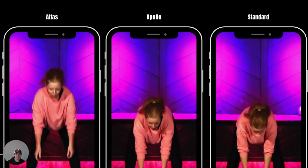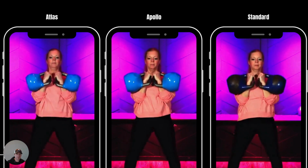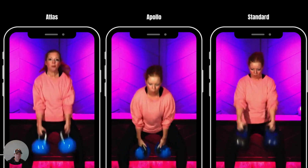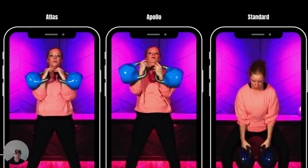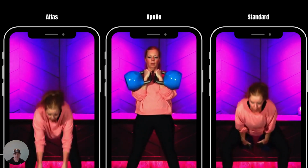What do we have here? Oh, okay. We're going to have them all at the same time. Note the speed on the Atlas on the left, then the Apollo in the middle, and then the standard on the right. Speed-wise, it goes Atlas, Apollo, and then standard.